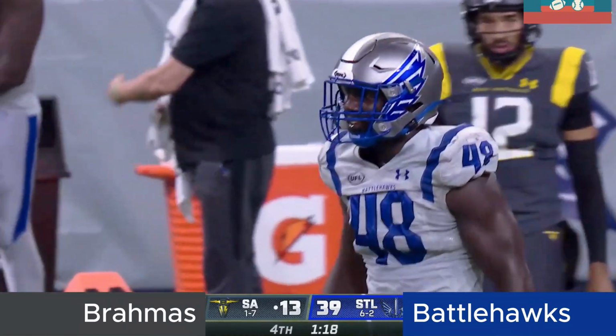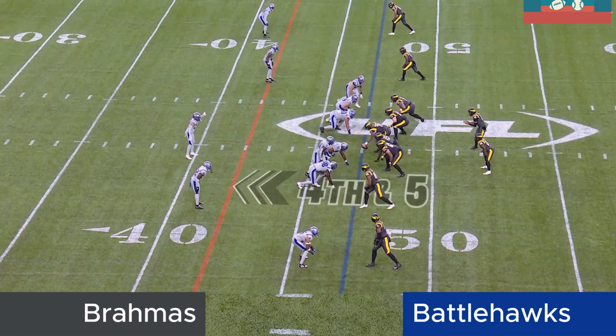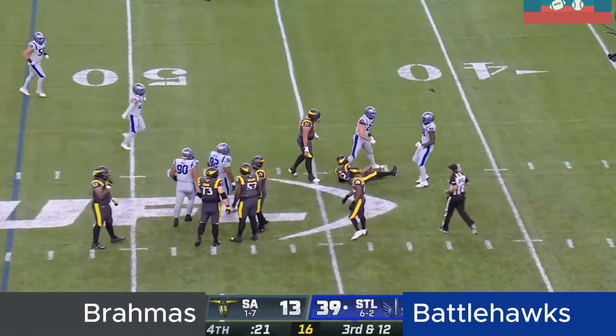They're even having fun on the sideline right now. And the center's going to bob his head. They're trying again. And then it's a kind of a little delay. Bob his head, and then they wait. And then he bobs his head again. 4th and 5. Garrett makes up for that previous penalty.